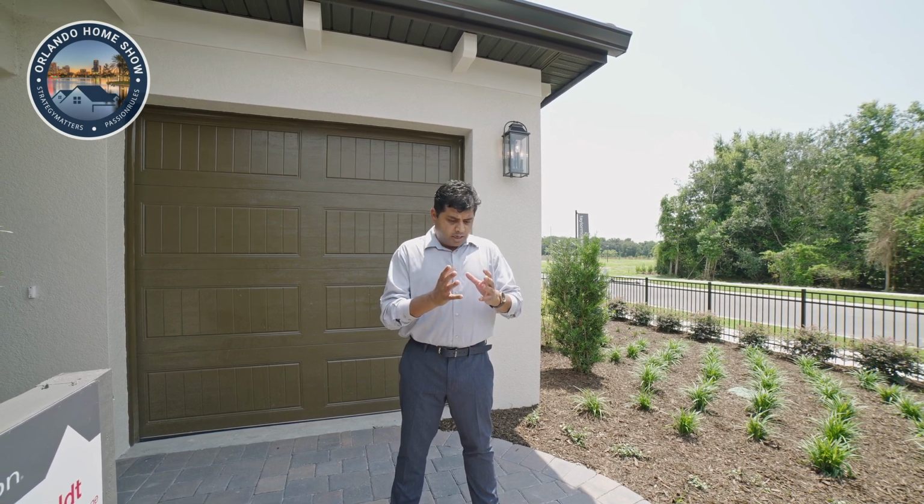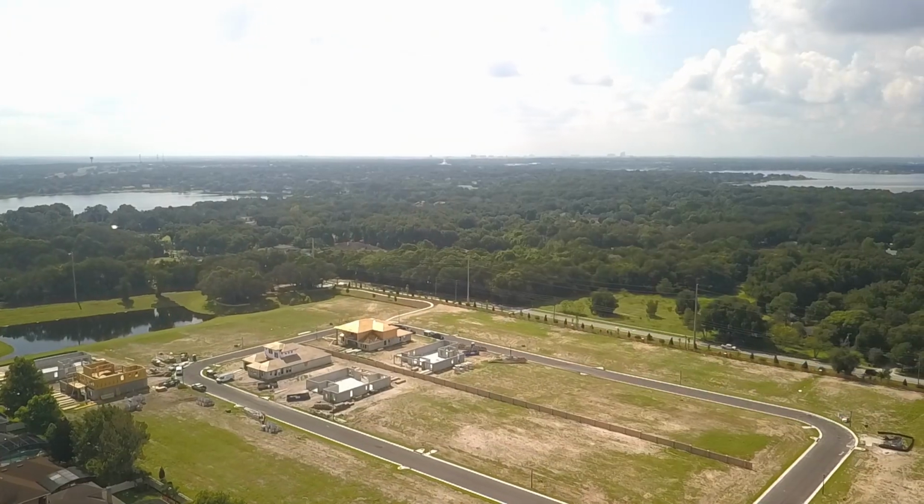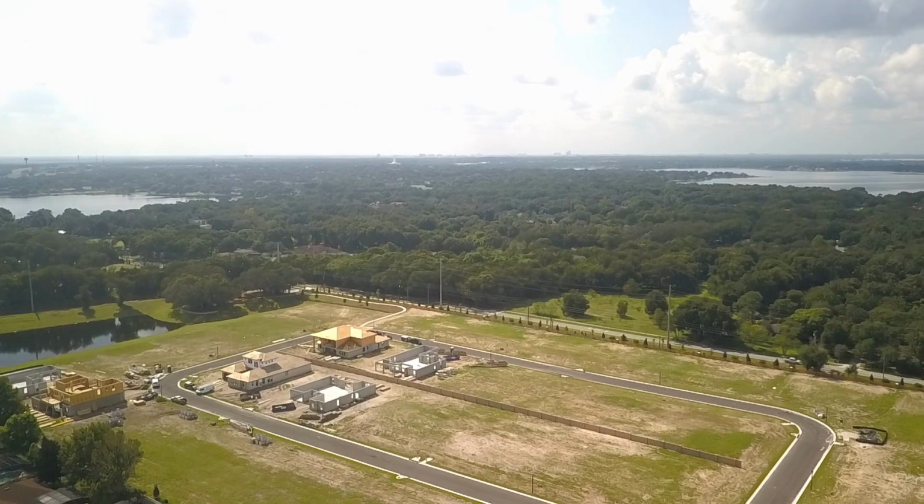And guys, today I am in the area of Windermere and Gotha. This is one of the most sought after areas because of the schools, its location, everything. You're pretty much about 20 to 25 minutes to Disney, Universal, about 25 minutes to the park. So the location is fantastic. I'm going to be showing you one of the most sought after models with this builder.